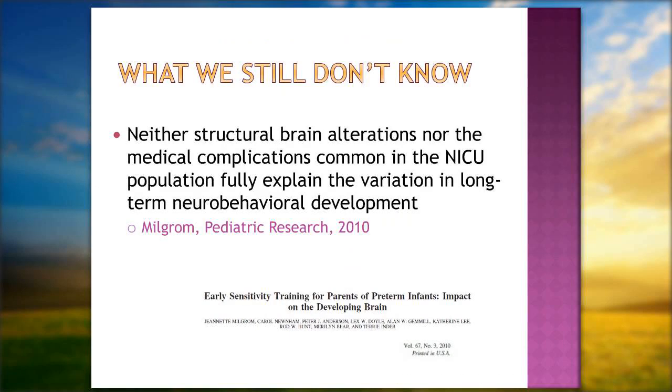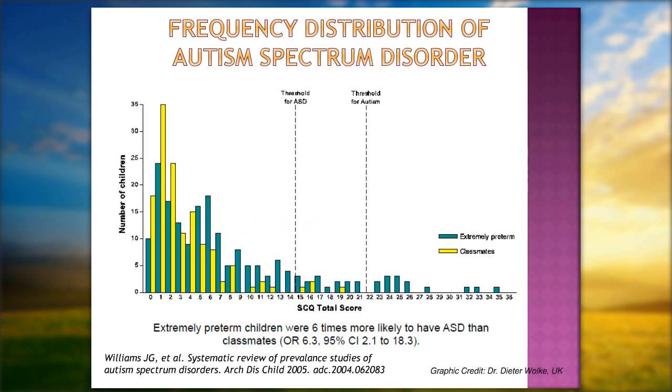So fast forwarding from Levine in the 80s to Milgram here in 2010, and saying that neither the structural brain alterations nor medical complications common in the NICU can fully explain the variation in long-term outcome. Again, we're just looking at what is different about the preterm brain and what causes these differences and changes we see between the two groups. We still don't know many things about the newborn brain, but many people are looking for ways to explain and understand and follow these babies.